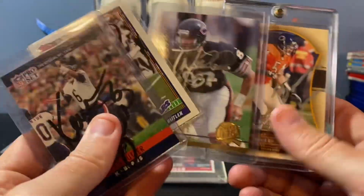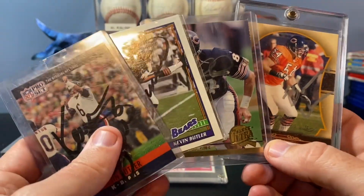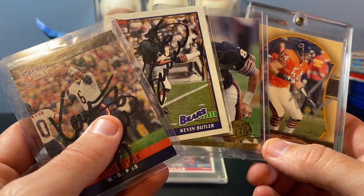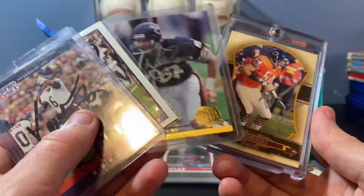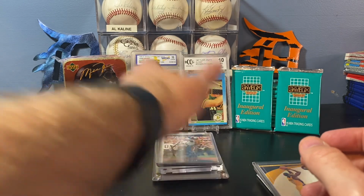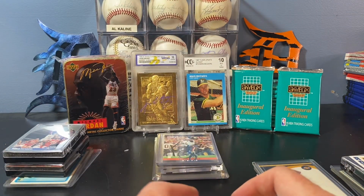So any of these in-person autographs, you're going to have to get JSA authentication or PSA authentication or Beckett authentication just to make sure that they are authentic. And looking at these, they do look like actual autographs. I looked at eBay for some examples of them, and they look legit. But then again, I'm not an authenticator.